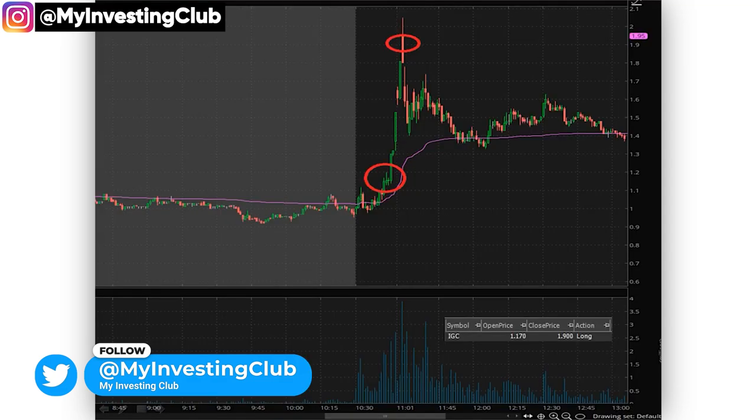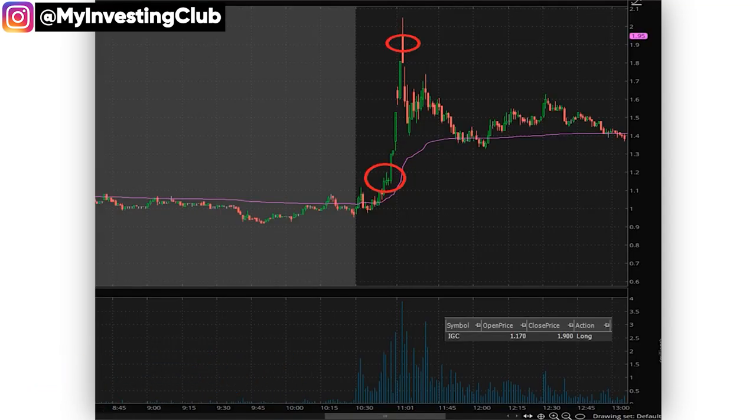So this one is IGC. It's a trade that I made today. And I'm going to go over my thought process, what I saw, what I liked, what I didn't like, start to finish. So this morning, IGC, I guess I didn't include it. I thought that I did for some reason, but I guess not.